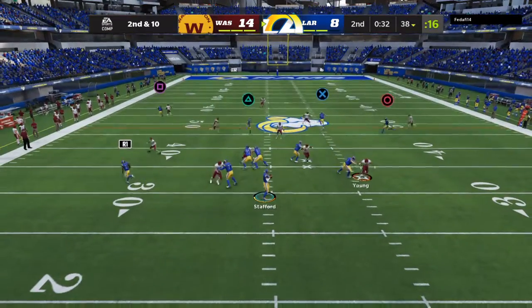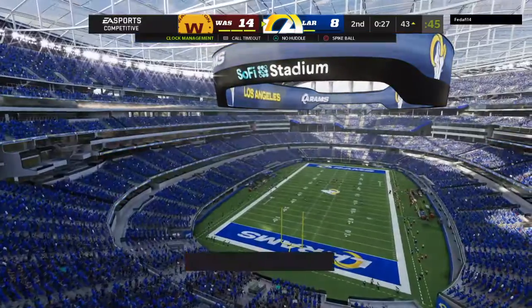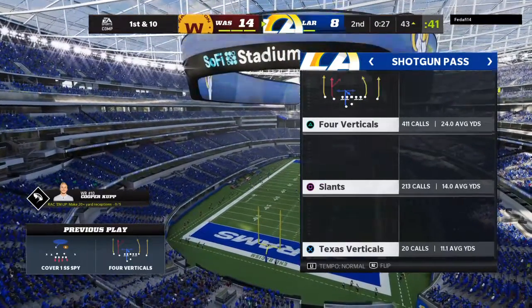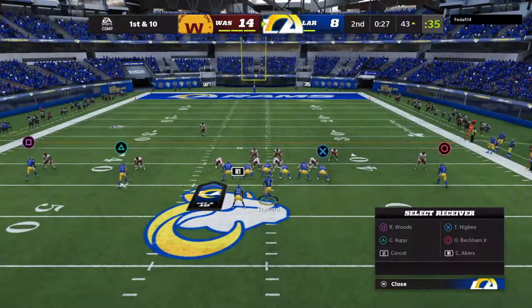On 2nd and 10, Stafford. Oh, a nice catch by Cup. And he'll work it across midfield inside the 45. Now the Rams will signal for a timeout, their second, as they'll stop it with 27 seconds remaining here in the second quarter.